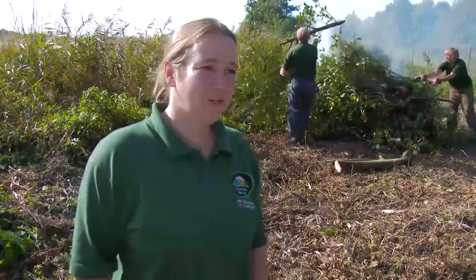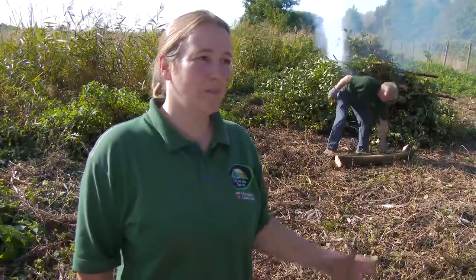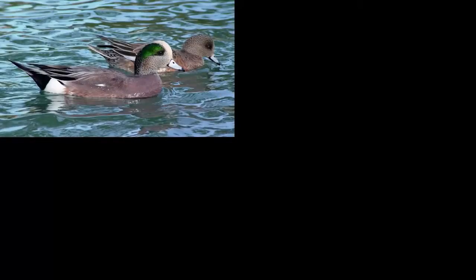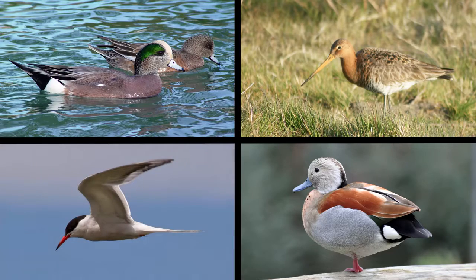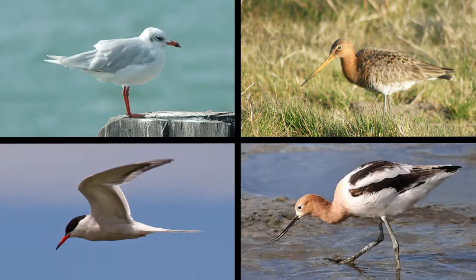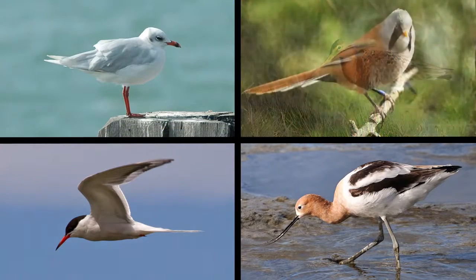The majority of the wildlife that's based here is bird life. That's what most people come and see here. The birds actually change throughout the seasons. Over the winter, we have overwintering wildfowl, including widgeon, teal, and black-tailed godwits here. In the spring, we've got quite a few different breeding birds, common tern, Mediterranean gull, and avocet, along with the wetland breeding birds such as bearded tits.